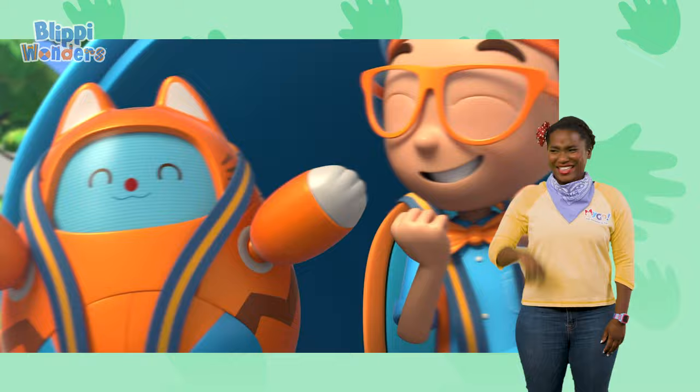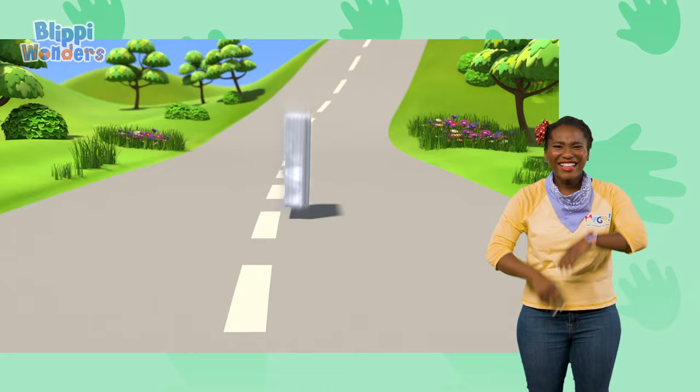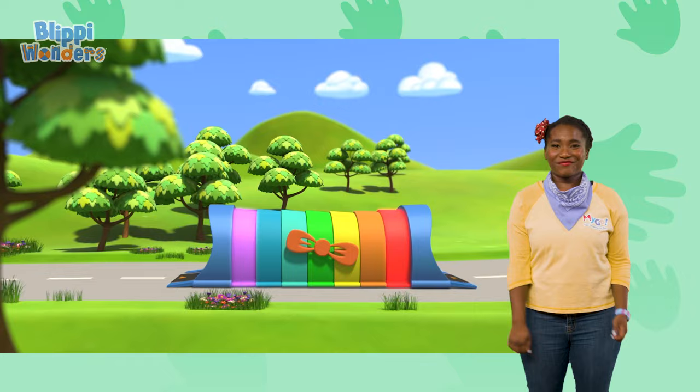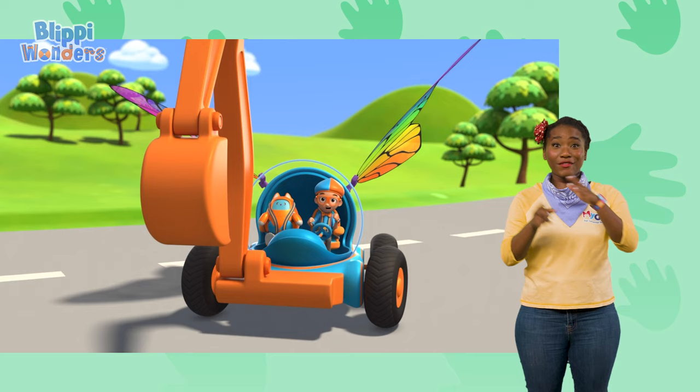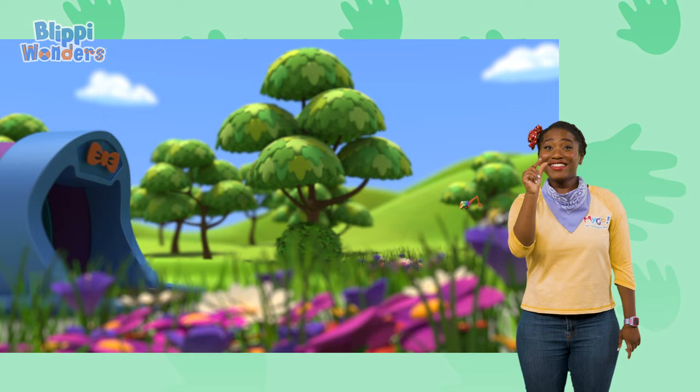Yes, let's go into the beehive. I'm gonna need wings and the excavator arm. Wings, excavator arm, confirmed. Activate Blippi Station. The BlippiMobile is ready for adventure. Now, we just need to make like a bee and be tinier. Shrinking down! You're right, Tabs. The bee's tongue is in the flower.